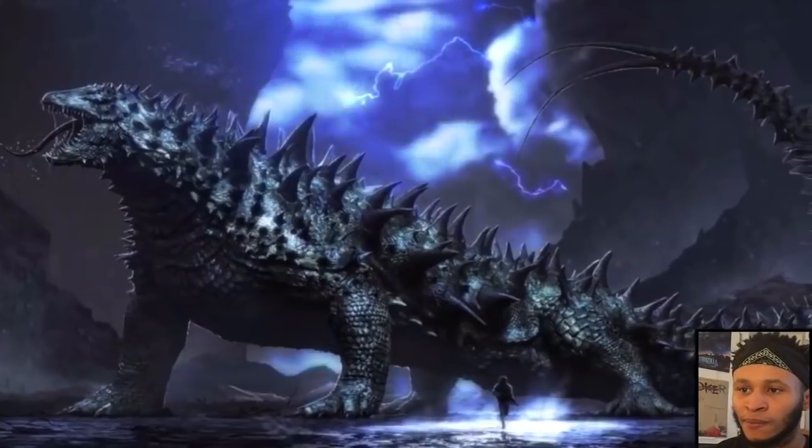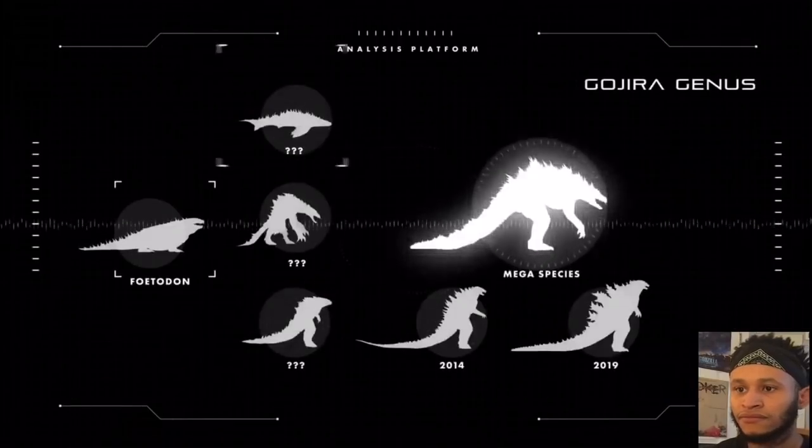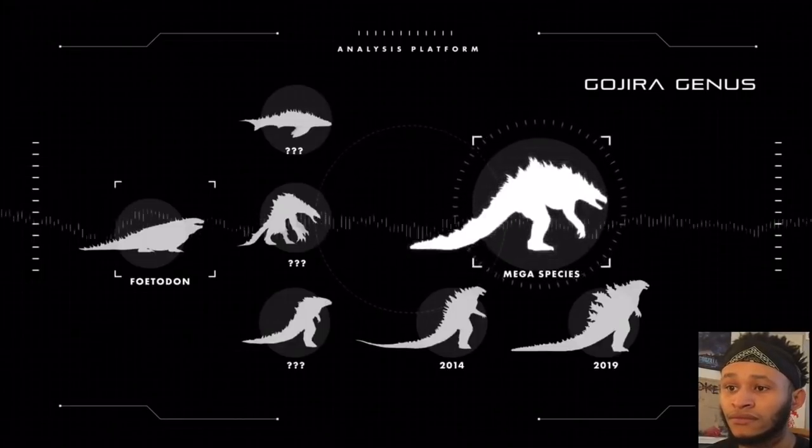It's likely that, like the Phaetodons, this is another offshoot of the evolutionary tree that gave birth to a perfected Godzilla species. We can tell it's a relative thanks to these.